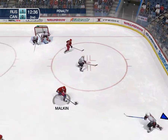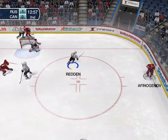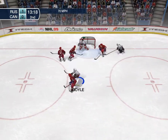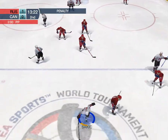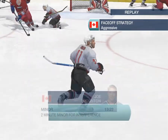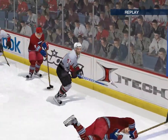Late penalty coming up. Over to Malkin. Big glove save by Brodeur. Toronto. Russia picks it up. One-time shot. Malkin. Another shot. Thornton gets called for interference. It's good to play with an edge, but if you go too far, you'll get the penalty.